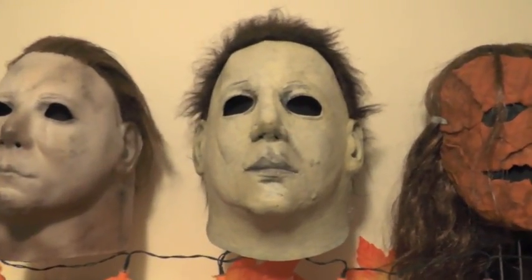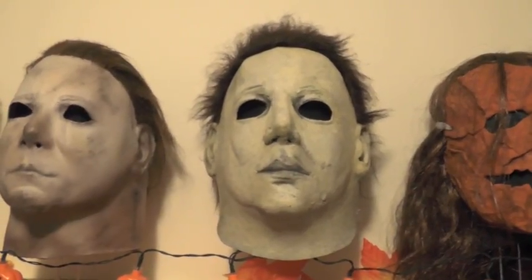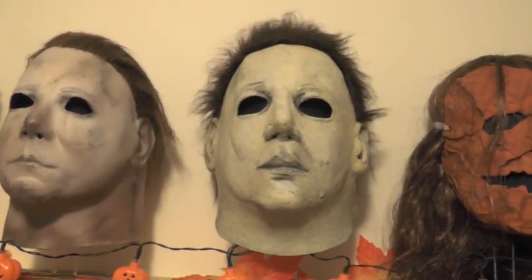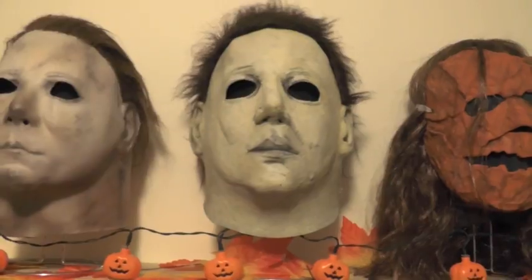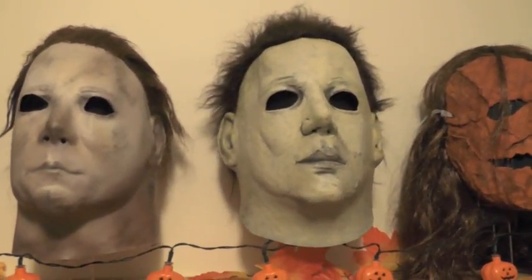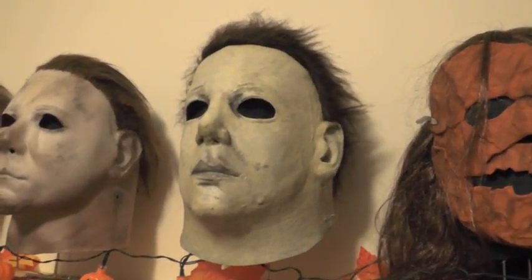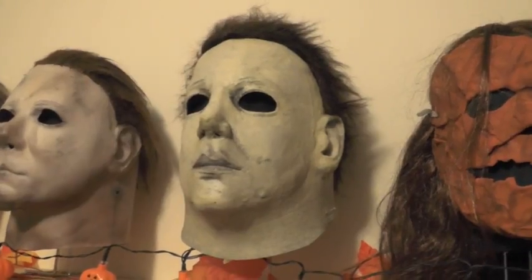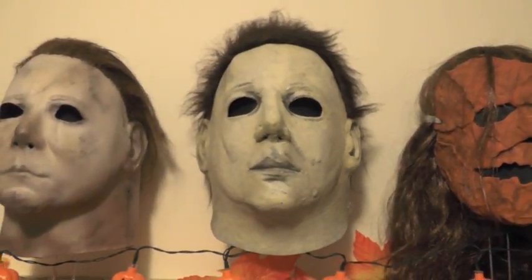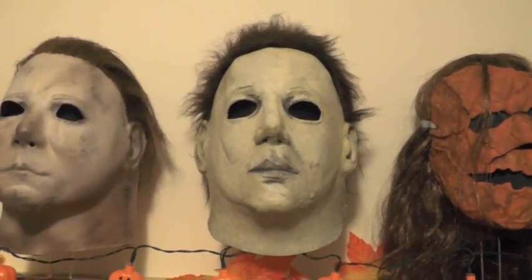This thing right here is probably the best mass-produced mask that I have ever seen and most certainly purchased. It's the Trick or Treat Studios Halloween 6 Curse of Michael Myers mask. And I've got to say, being completely honest here, I think this mask looks better than any independent H6 mask that I have ever seen. So yeah, for a $60 mass-produced mask, this looks damn good.